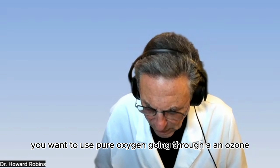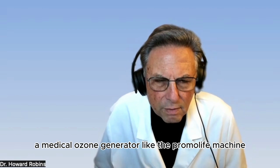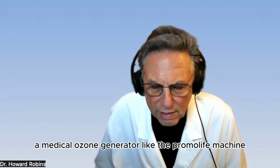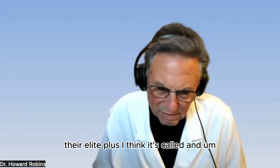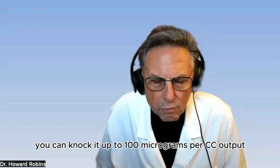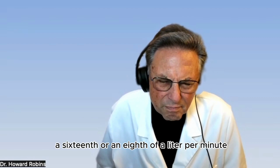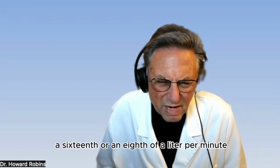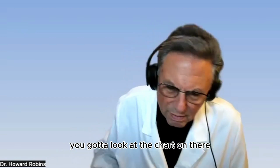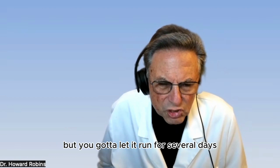You want to use pure oxygen going through a medical ozone generator, like the PromoLife machine. Their Elite Plus, I think it's called. And you can knock it up to 100 micrograms per cc output, and you got to let it run. So you need a lot of oxygen. And that's at maybe a 16th or an eighth of a liter per minute. You got to look at the chart on there. So fortunately, you could use a very small amount of oxygen per minute, but you got to let it run for several days.